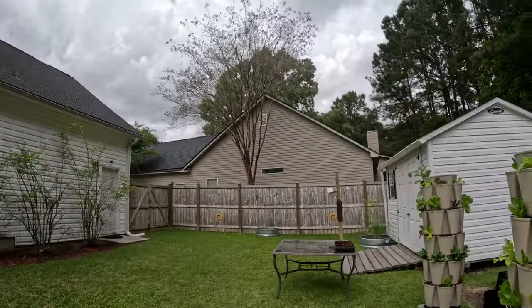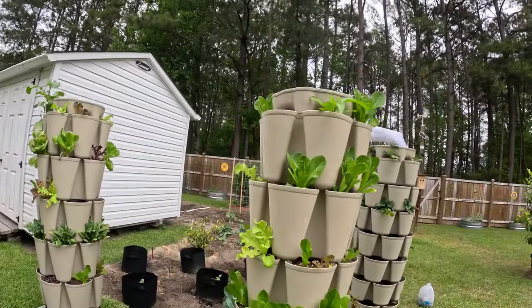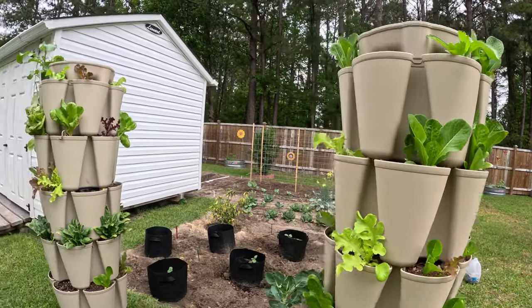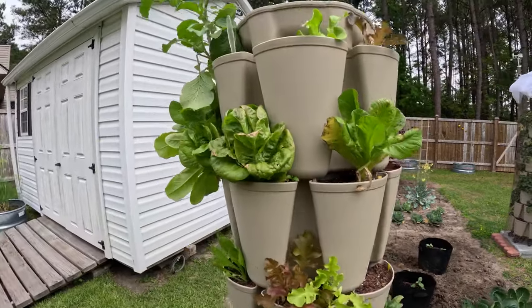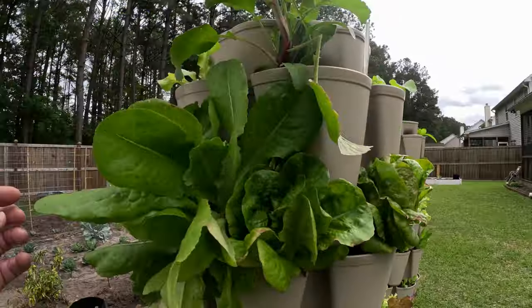Not sure where we had really left off with the last video. I guess I should have watched it. That would have been good. But I know we were winding up on the Greenstalks and replanting. We did replant. We got a good bit of stuff going on here with different lettuces. Still got a little bit of the Swiss chard going. Definitely some different pretty lettuces in here.